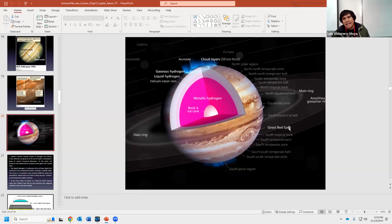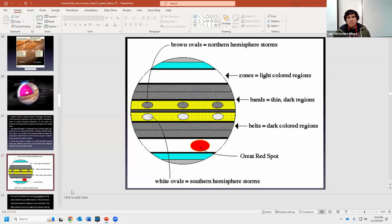So how do we divide the layers that we see there? So there you have it. Remember the ovals? Those are storms, right? Sometimes we can find brown ovals. Those are northern hemisphere storms. And the white ovals are southern hemisphere storms. Okay, you have different zones and bands. You have light colored, dark colored, and you have the red spot in there.